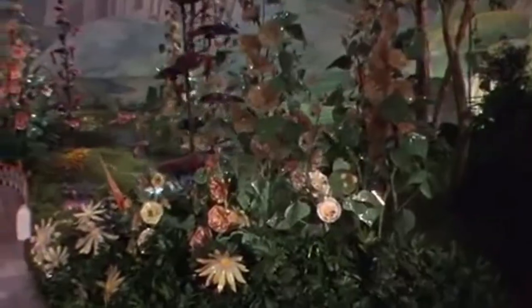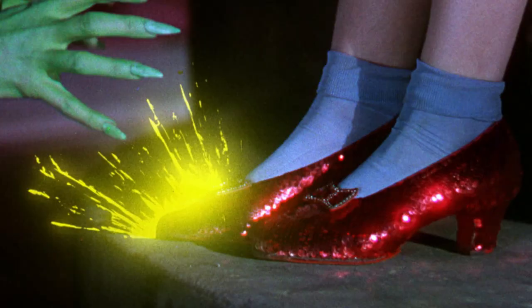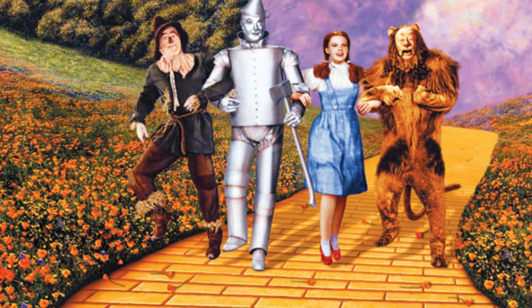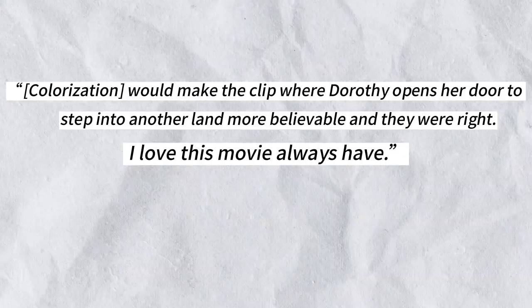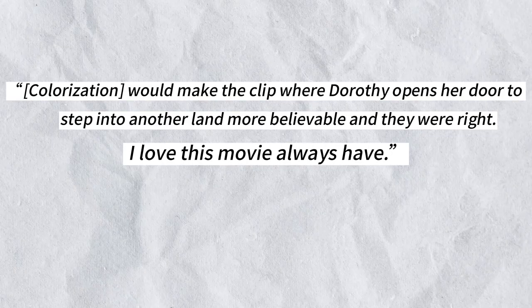due to the high saturation of the color red that would have a better visual effect, like the green Emerald City, the red of Dorothy's slippers, and the yellow of the yellow brick road, and how these vibrant colors contrast with the rest of the scene. The colors also add up to create a more magical atmosphere. An audience member commented, "Colorization would make the clip where Dorothy opens her door to step into another land more believable," and they were right.